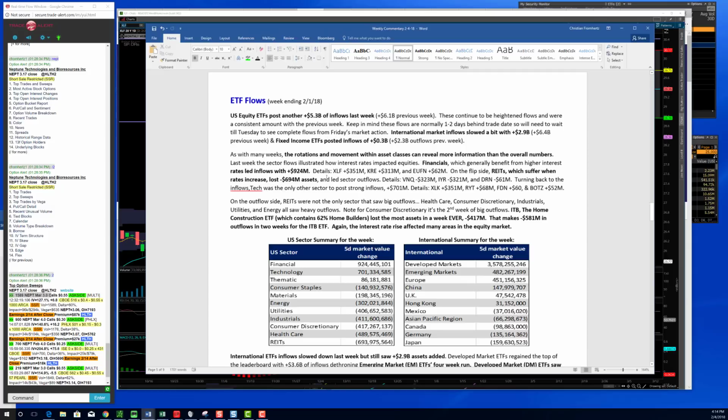Again, this is another reason why I would be a little bit concerned: there was a report out a couple weeks ago when TD Ameritrade reported their earnings, and they were saying that cash balances among retail investors are at the lowest levels that they've seen in years, right?